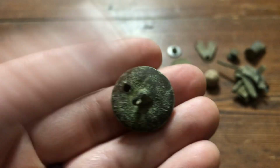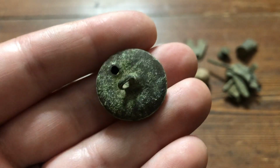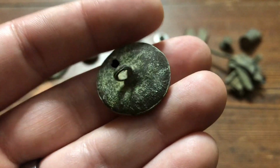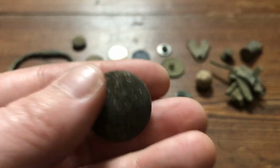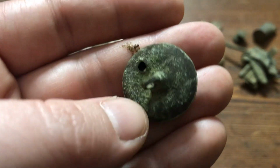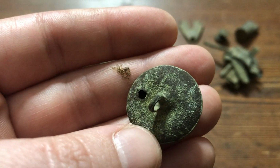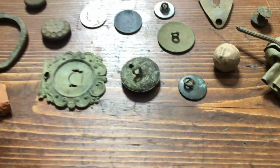You can get a better sense of scale when it's in my hand. It's almost an inch wide, which is unusual because most of the ones I see dug are less than half an inch in diameter. I don't usually see big ones a whole lot. So yeah, I love that piece. Oh, look, more dirt just came out of it. No matter how many times I rinsed this out, more and more dirt would come out. So we'll just put that back for now.